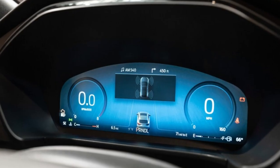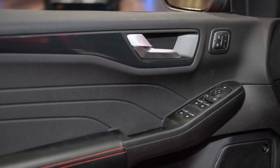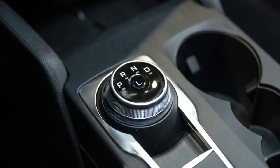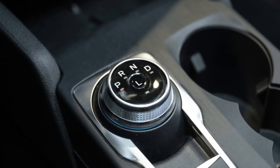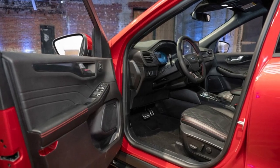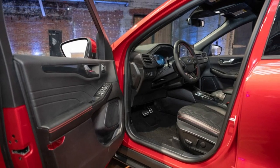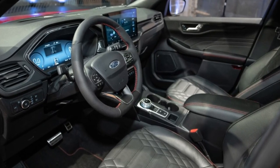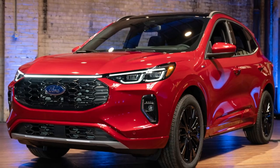The Kuga facelift also includes a range of practical storage solutions throughout the cabin, including a large center console, deep door pockets, and a spacious glove box. There is also a new cargo management system that makes it easy to organize and store your belongings in the trunk, with a range of adjustable dividers and cargo nets that can be configured to your specific needs.